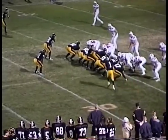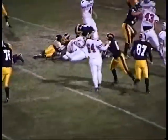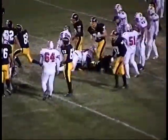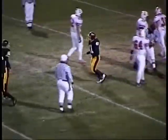Now we'll go into the jet sweep formation. They'll fake the jet sweep, but they'll give it to the fullback, Rizzo. Rizzo over left tackle will have a gain of 3 or 4 yards. So they don't go in the I, they just go with the single back.